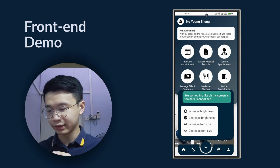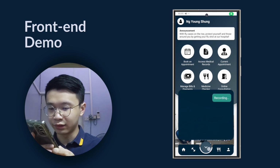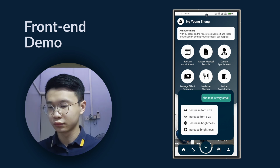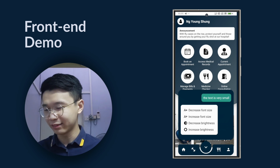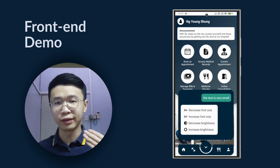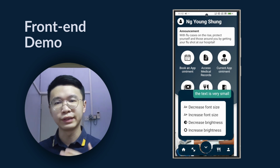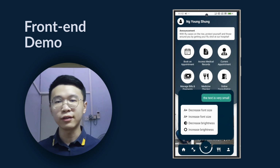There's also this increase font size, and I say something like, the text is very small, and as you can see, the first option is not really accurate. It tells you to decrease the font size, but there is this, so this is why we have a list of options available to the user. So you can click increase font size to increase the entire app's font size. So that's all for my demo.